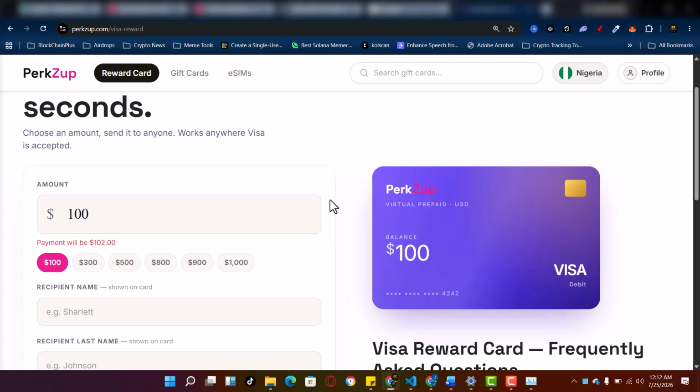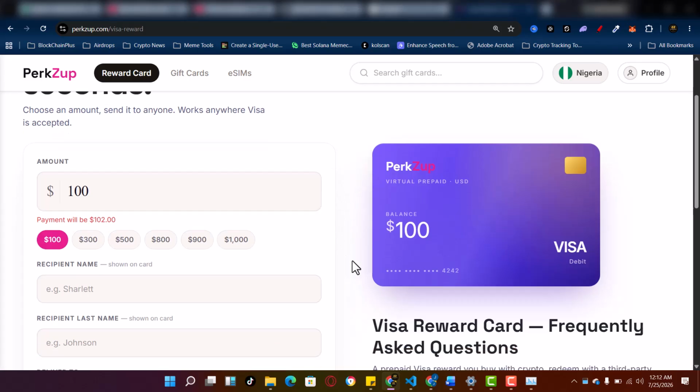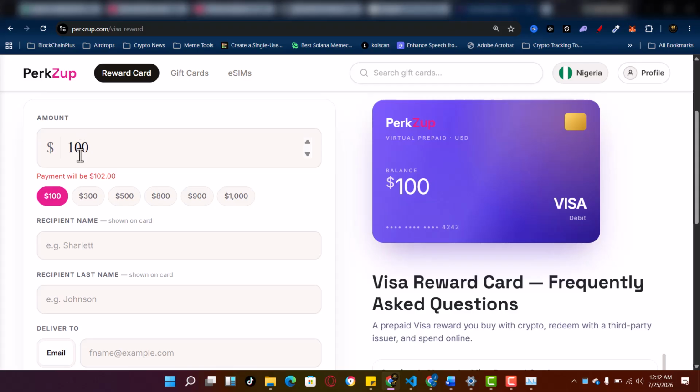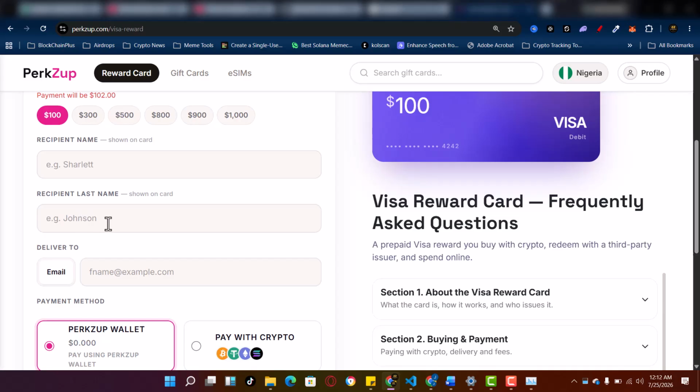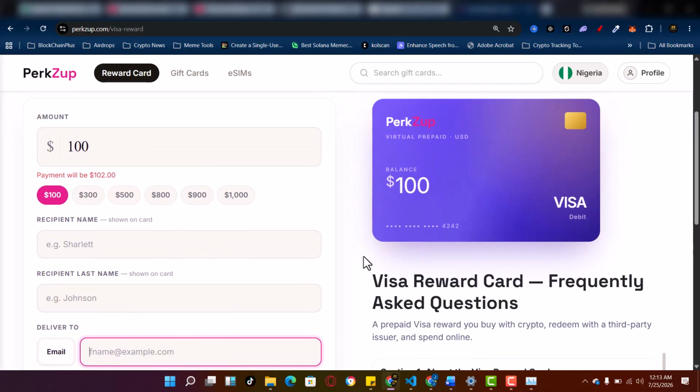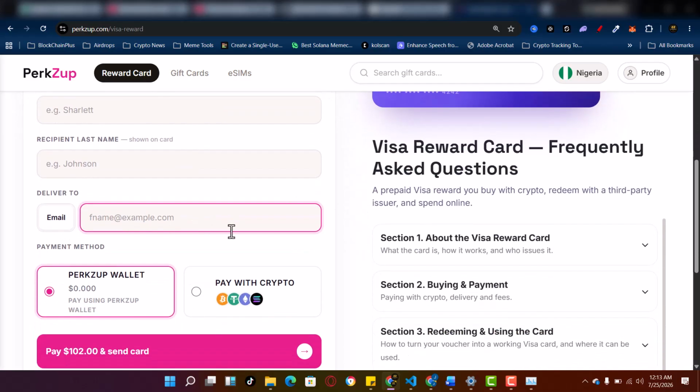So for instance, let's say you have a friend that is using this platform and you are using this platform, you can easily send money from your own account to the person's account. If I want to do that, all I need to do is put the amount right here, put the recipient's name, the recipient's last name, and then the recipient's email, and then I put deliver to here. Everything you can see right here must match what the person has in their own dashboard. For instance, the name shown on card, because if you create your card, you're going to see your name on your card, and also the email must be the email the person used in registering. So this is very, very wonderful, guys.